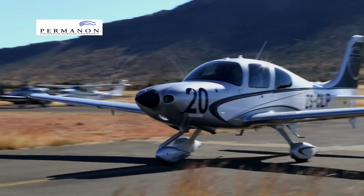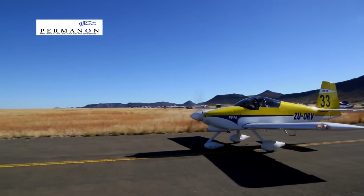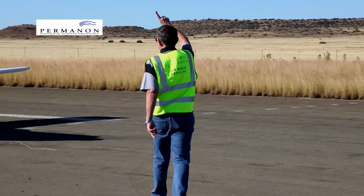In total, there were 89 aircraft taking part in this year's race. On day one, the aircraft start at 30-second intervals, with the fastest plane taking off first and the slowest going off last.